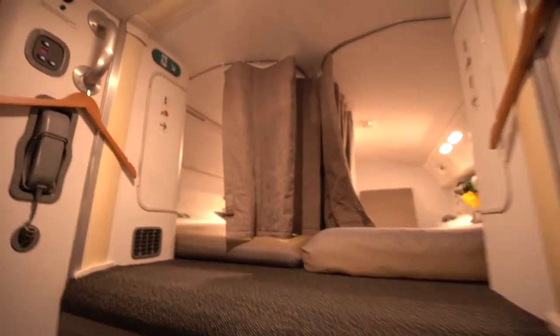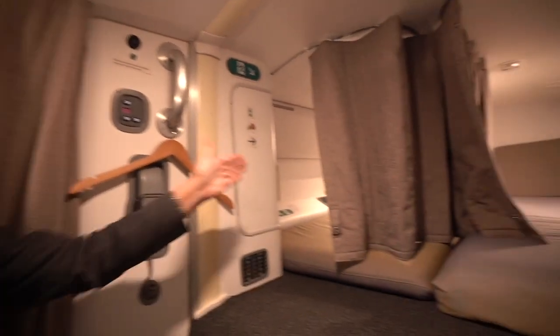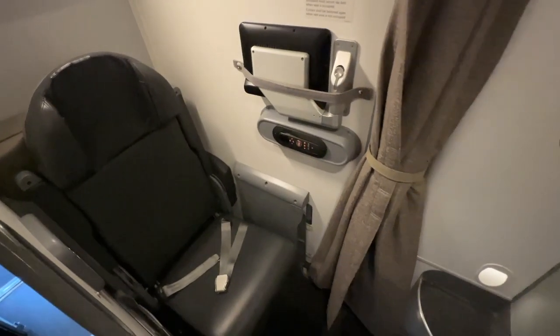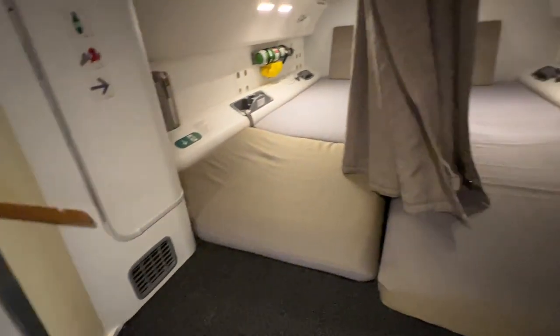So this is the pilots' crew bunks. You can see they have two adjacent beds. Obviously, they don't sleep at the same time. And if they are not tired, they have a perfectly comfortable seat and they can watch a video. This is just for pilots, not for cabin crew. That's correct.